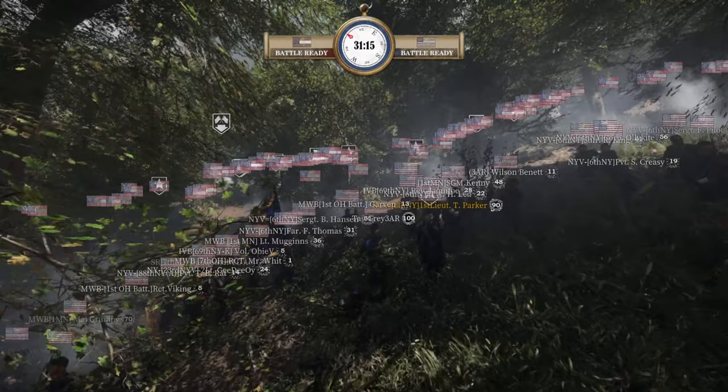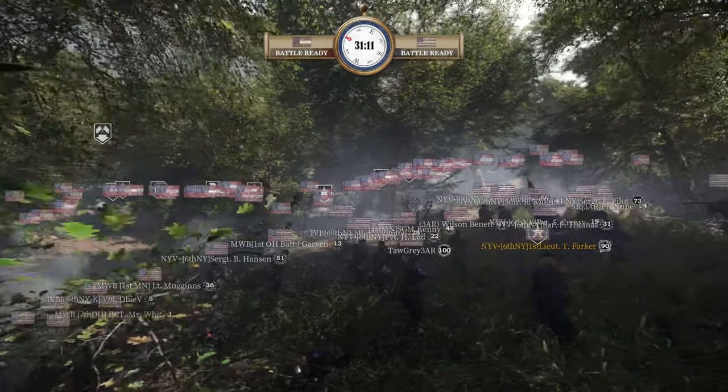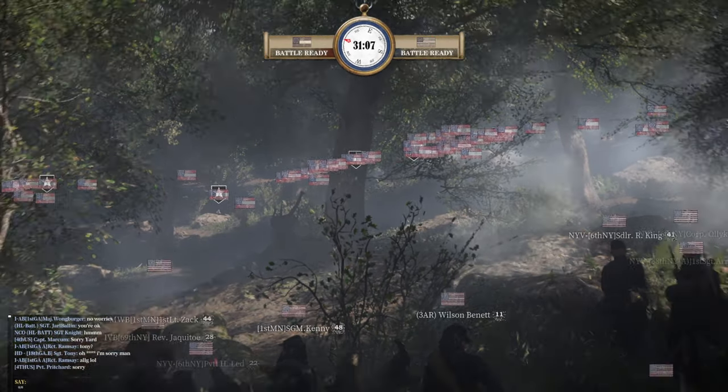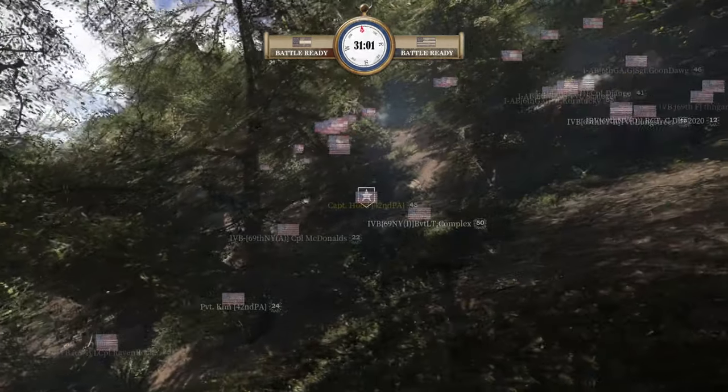Yeah, the Union doesn't have too many options at this point. I don't really think they could charge up the hill. Saw a 40-second try. They're too packed up now. And the CSA can just hold for a while until they are satisfied that they could charge down.